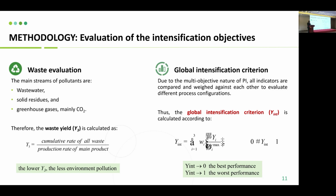And finally, for the global intensification, we combine all together. Due to the multi-objective nature of this process intensification, all indicators are compared and weighed against each other to evaluate different process configurations and decide which of these presents the best performance. Thus, the global intensification criterion is calculated according to this equation.